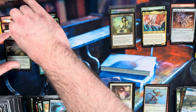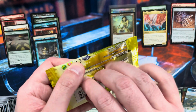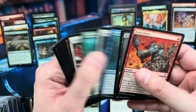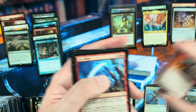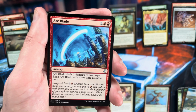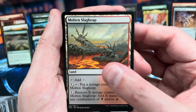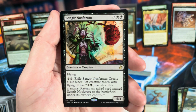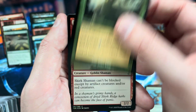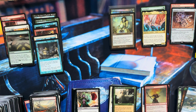Double foil rare box. Summoner's Pack and Boom and Bust, and not terrible foil rares either. Okay. Oh, there we go. Okay, piles are falling. Cool. Arcblade, Big Game Hunter, Molten Slag Heap, Sengir Nosferatu, and a Become Immense. And the foil common is a Skirk Shaman. I was really hoping that was a Simian Spirit Guide. I saw the red. All right.